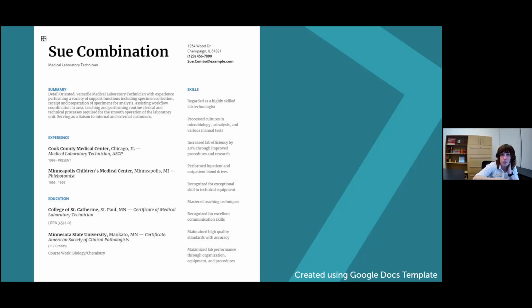But I will tell you this one, as it says down on the bottom, it was created using a Google Docs template. I think in the original, the title is bright blue if you just look at the screen. And it's got that column already set up in there with a bunch of lorem ipsum. So you don't have to create it yourself if you want to use something like this for your own job.